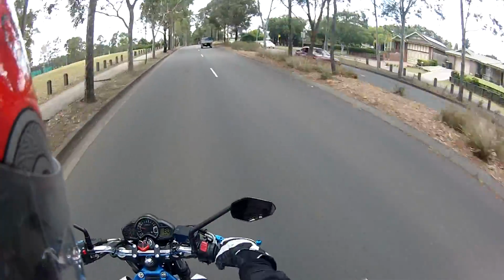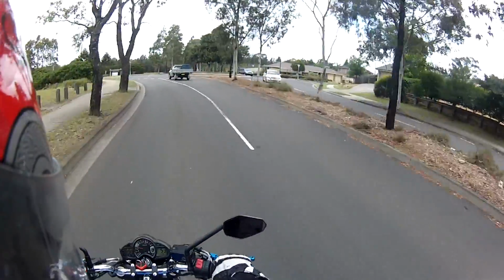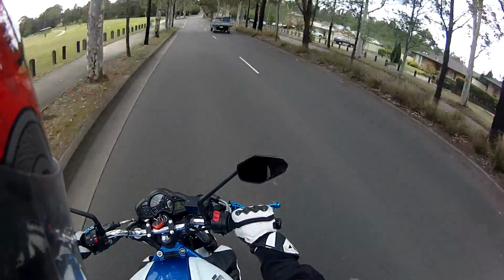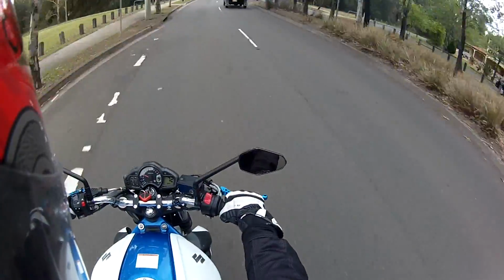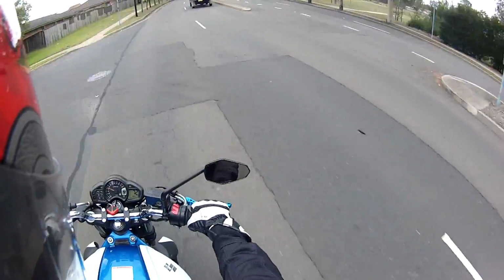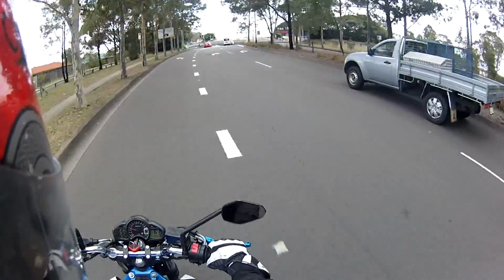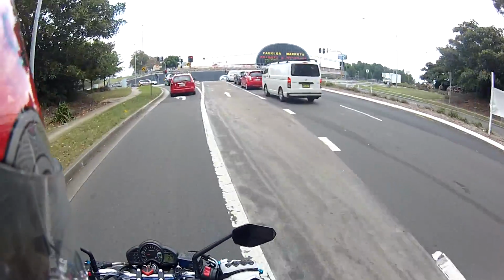So yeah, 6 gears, that's good. Can't get over that sound. V-twin sounds amazing. What else should I be saying? Oh yeah, so my friend's got custom aftermarket levers on it, for the clutch and the front brake, which is pretty nice. They match the color of the bike.